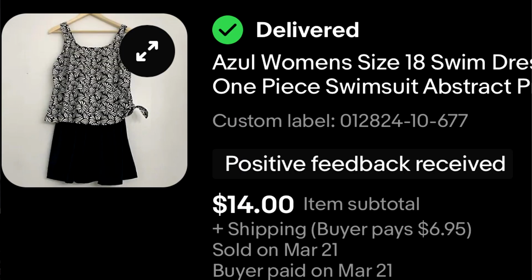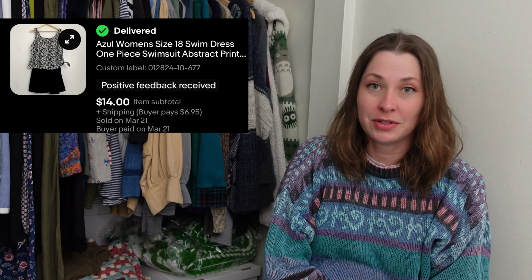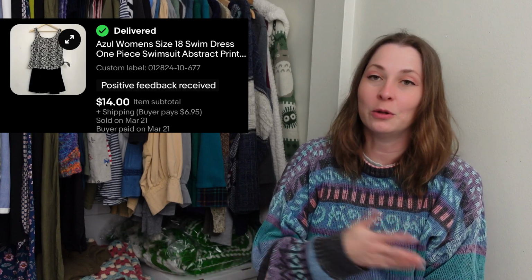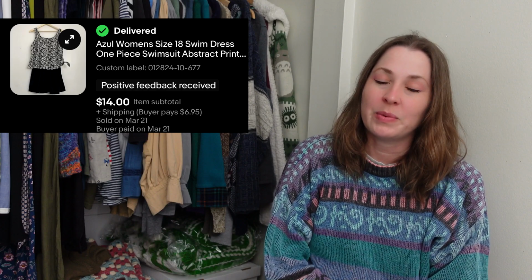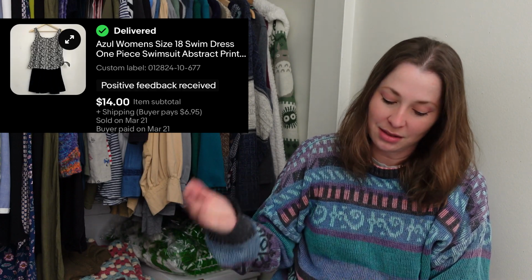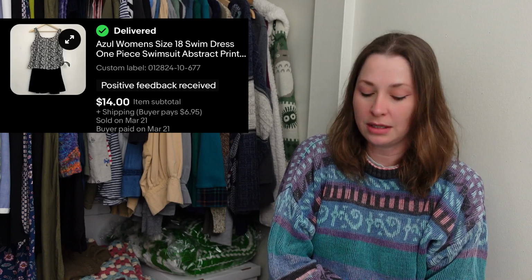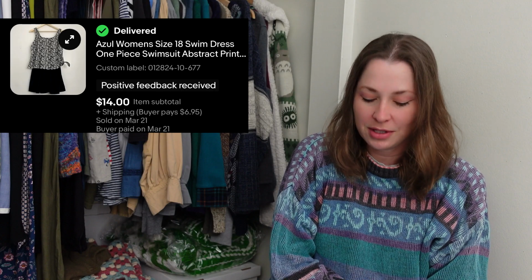But that ended up not being that bad of a mistake. This is an item that I picked up at the bins. It's a Zuul, and this was a women's size 18 swim dress. I did put this up on Whatnot and nobody purchased it, but as I said before in all of my Whatnot haul videos or bins videos, everything I pick up from the bins is something that I'd be happy to sell myself because I know it will sell on eBay for me, and this sold pretty soon after I listed it for $14. You know, it's a bins piece, so I probably paid $1 for this.